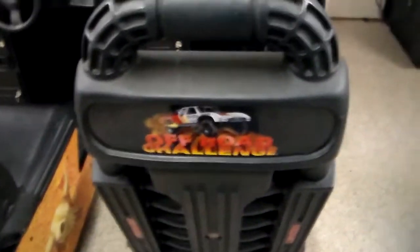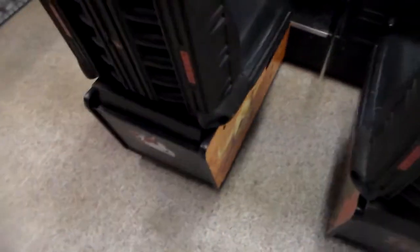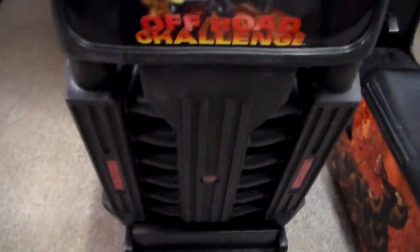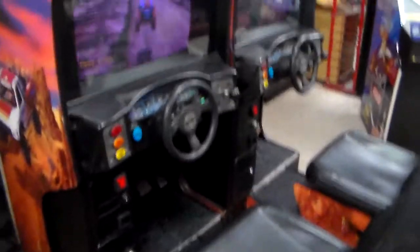The seats for all these were always different too, depending on which game it was. So these were the seats specifically for Off-Road Challenge. The plastic's a little different depending on if it's Cruisin' USA or Cruisin' World, Cruisin' Exotica, or California Speed, which Atari made, which was kind of a similar cabinet too.